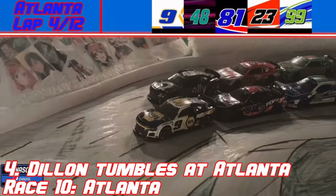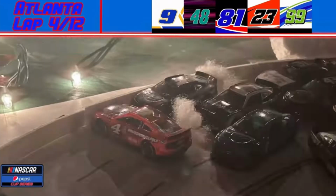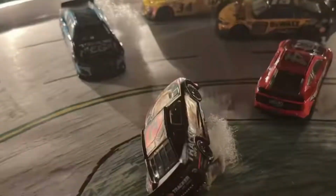Will lead yet another super speedway race here tonight in his home track at Atlanta. And here comes Ethan Shield. Oh my gosh! In the back. Josh Berry goes around. He collects the 7, and Austin Dillon flips.